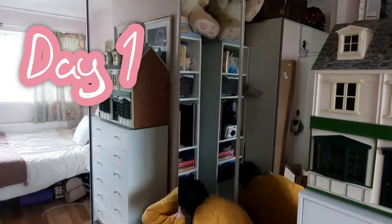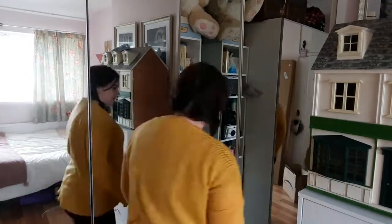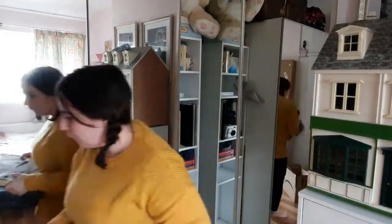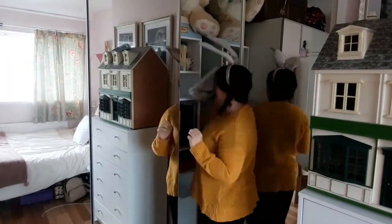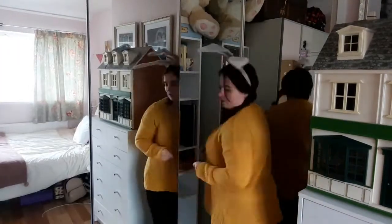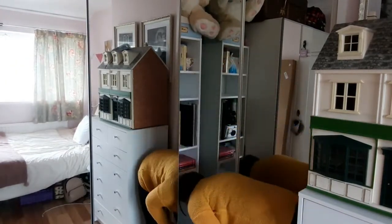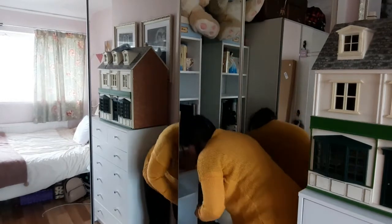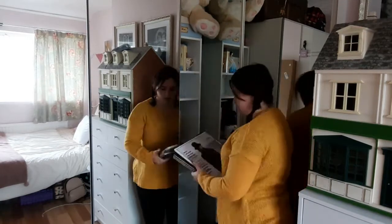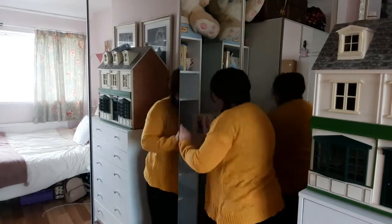So to begin with, I just started by emptying my shelving unit and putting it into some boxes, and just making sure that all my fragile stuff was wrapped up neatly. I decided to get rid of my books. Well, not get rid of my books. I put them in the attic because I didn't want to actually get rid of them forever. They're books from my childhood, so I don't really read them anymore, but they're also quite special to me and have sentimental value. So those are going away in the attic along with some other things just to get rid of some clutter.